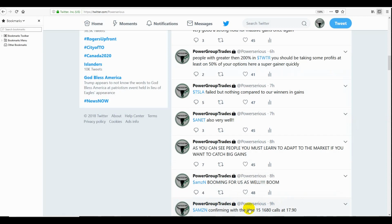But on June the 5th, when the market was open, Amazon confirmed with the June 15, 1680 calls at 1700.9. So we had to pay more, right? They ended up costing practically $1,800. But we doubled our money in one day. Let's take a look at the closing price for Amazon. See, Amazon booming for us. Well, boom!